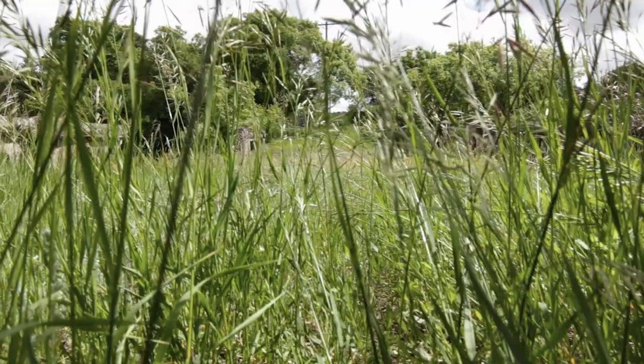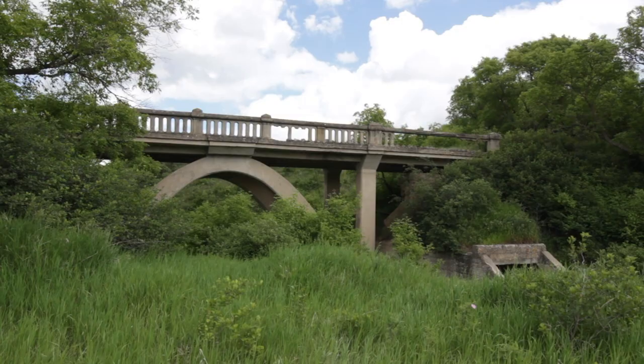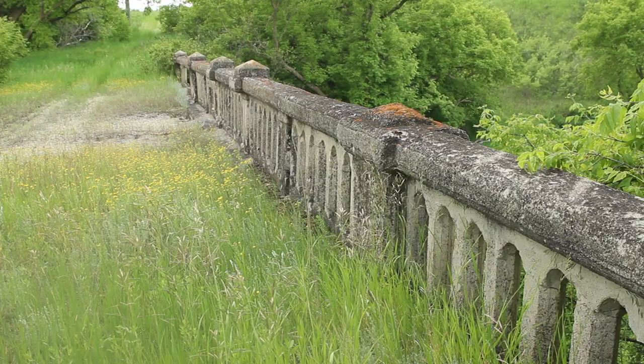So right now, for instance, we are standing on the second generation bridge that was built here. The second generation bridge is a fantastic example of arch construction. Basically, the idea was that they would have an arch shape underneath the deck of the bridge that would hold up the massive weight of the concrete for the bridge itself.